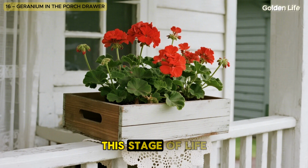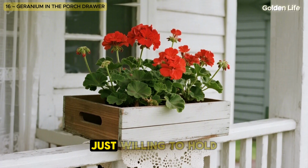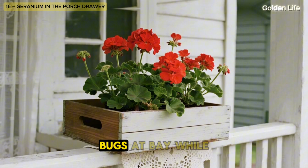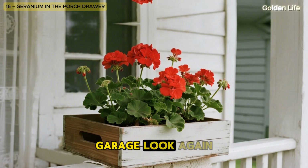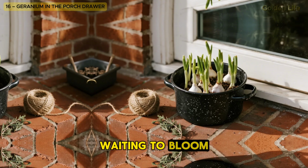That's the beauty of this stage of life, dear friend. We don't need to be perfect, just willing to hold beauty, to offer something sweet, and to keep the bugs at bay while doing it. So next time you pass a roadside dresser or peek into the garage, look again. A drawer might just be the next garden bed waiting to bloom.